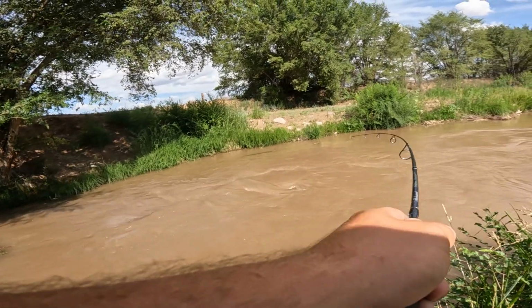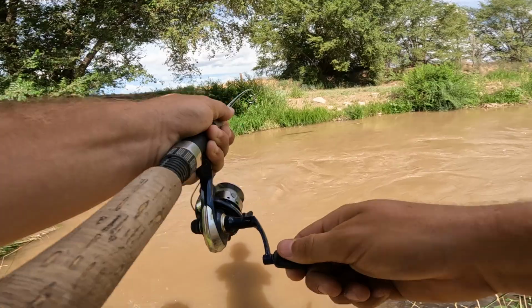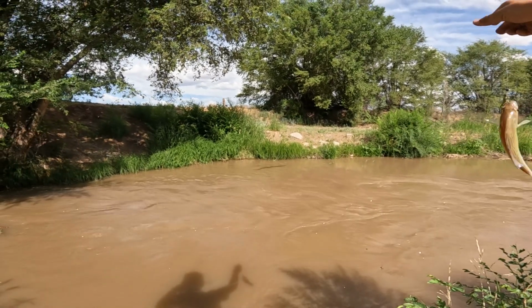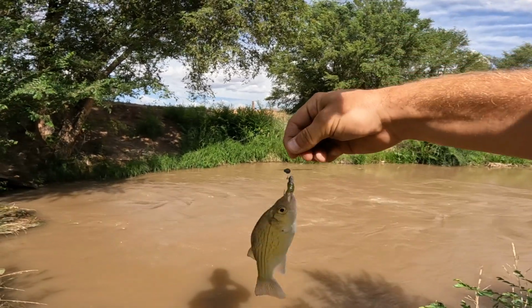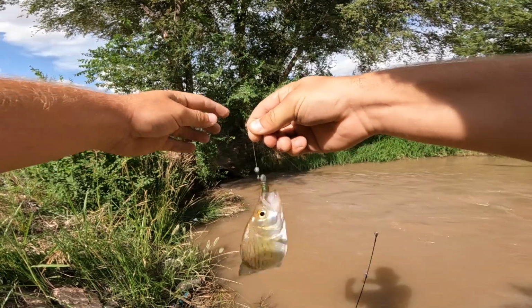No way. I caught a fish. Come here, buddy. I didn't think there was a bass in here. It was like right when it hit the ground too. Good hook set. These are either a white bass or something. Settle down, buddy.